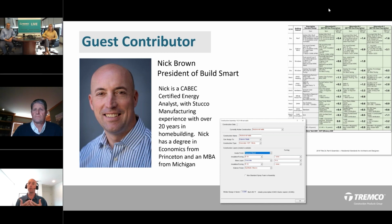It's a series of trade-offs to where a product like ICFs has a dollar value because it precludes the need for other upgrades. Or, of course, you can build far better than code minimum and save money on your utility bills.